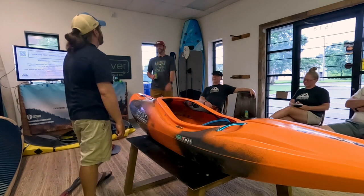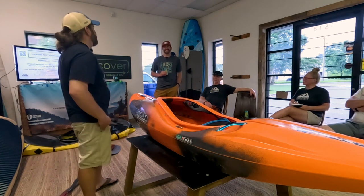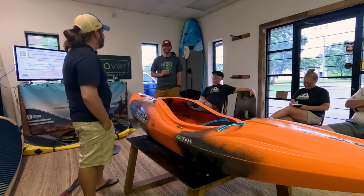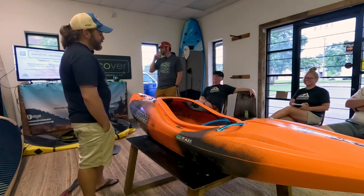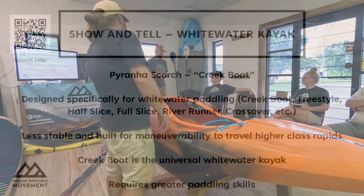How many boats do you personally own? Kayaks, about 12. Three rafts, a couple canoes. Yeah. Unreal. No cars in our garage. Sounds like a little bike.